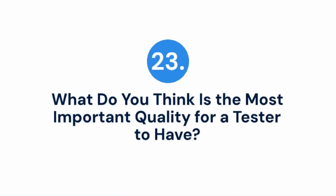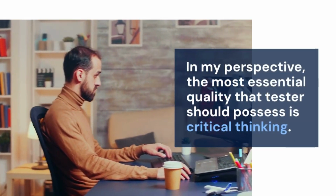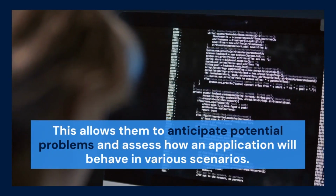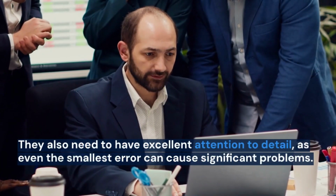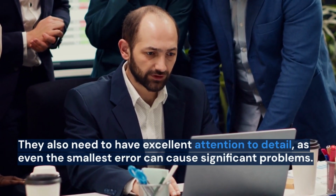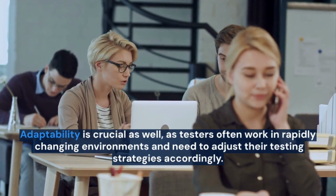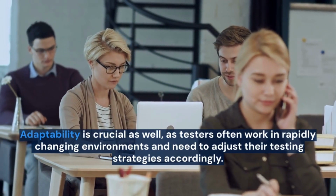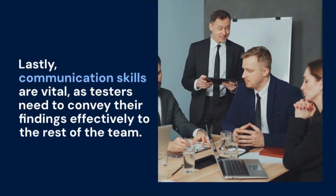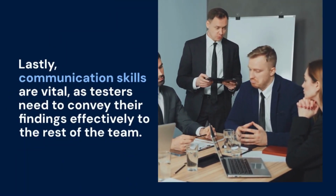23. What do you think is the most important quality for a tester to have? In my perspective, the most essential quality that testers should possess is critical thinking. This allows them to anticipate potential problems and assess how an application will behave in various scenarios. They also need to have excellent attention to detail, as even the smallest error can cause significant problems. Adaptability is crucial as well, as testers often work in rapidly changing environments and need to adjust their testing strategies accordingly. Lastly, communication skills are vital, as testers need to convey their findings effectively to the rest of the team.